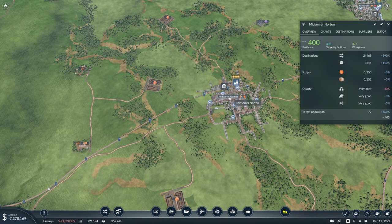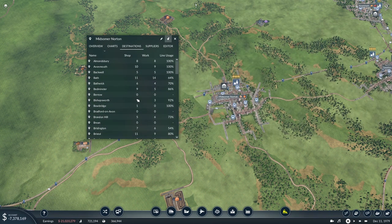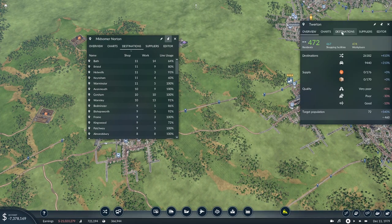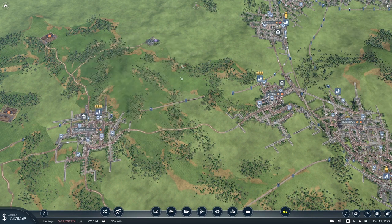Actually, how many people in Midsummer? While I'm looking at the destinations, how many people here want to go to... The trouble is Bristol isn't just Bristol. It's a whole collection of little townlets, if you will. So Hotwells, no, Avonmouth, Corsham, Warmley. Actually, they're out Bathway, aren't they? Bishops. There are quite a few that want to go there. Likewise from Twerton. We get these Eastern, Bristol, Thornbury. Yeah, there's a lot of people, I think, going that way.